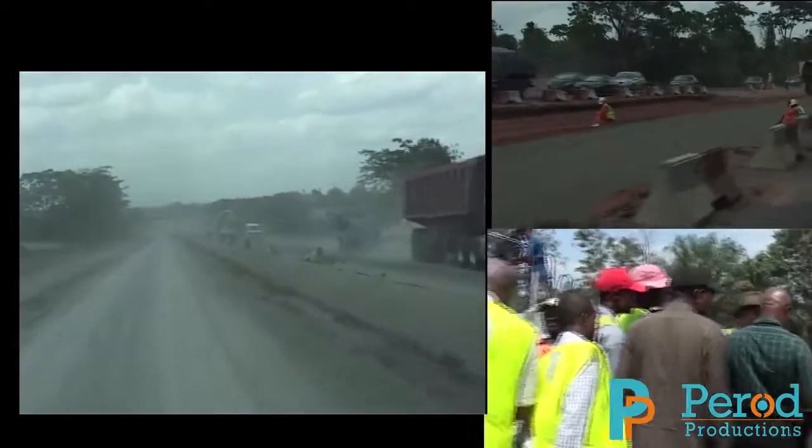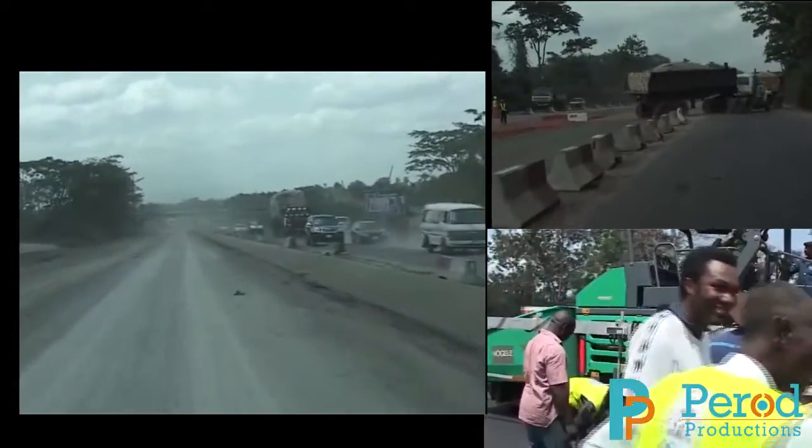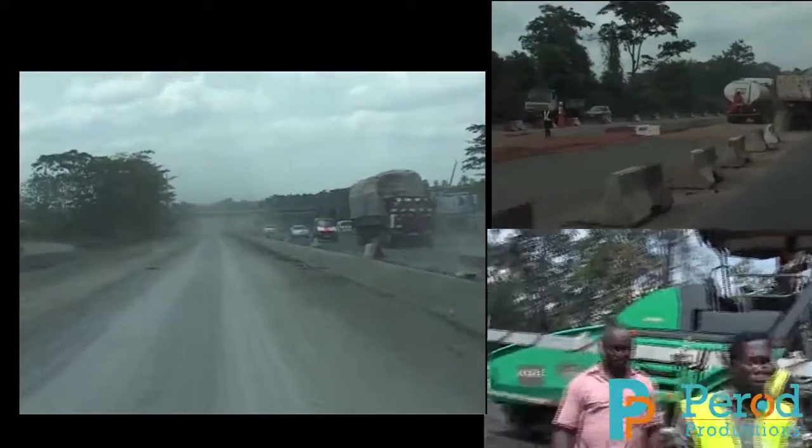You can see now the dumping of the stone base ready for spreading. Crushed stones ready for spreading.